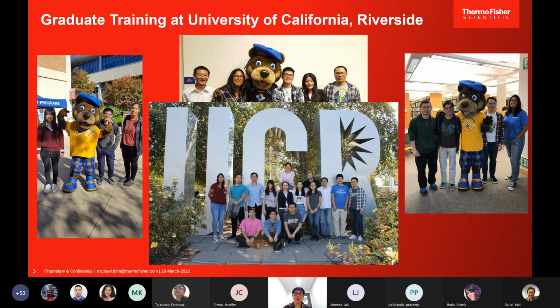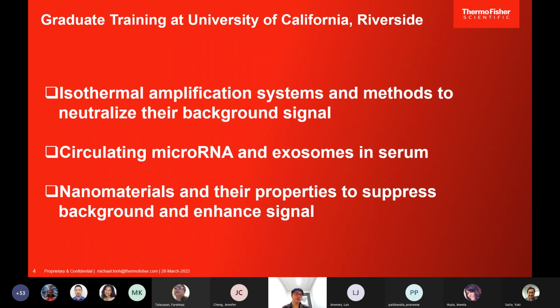And it's at UCR where I learned a lot about designing experiments. And it's here where I also learned how to build an isothermal amplification system, which is very similar to PCR, except there's no thermal cycling involved. It's one singular temperature. And how to tackle the background issues that arise from this technique, because it's notorious for bringing out background signals when there's no target, and it's very mysterious why that happens. I also primarily wanted to look at biomarkers that are in serum. So I looked at circulating microRNA and exosomes, and I also utilized nanomaterials as a tool to help improve the isothermal systems that I looked at.